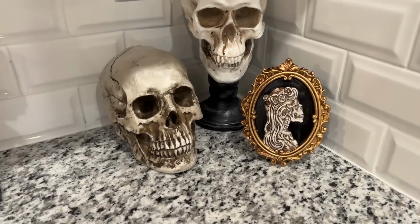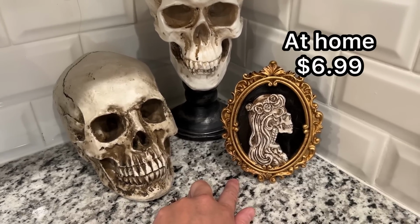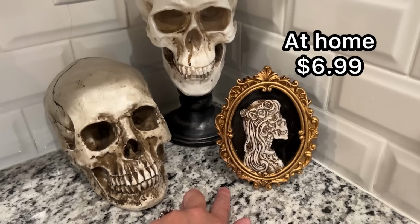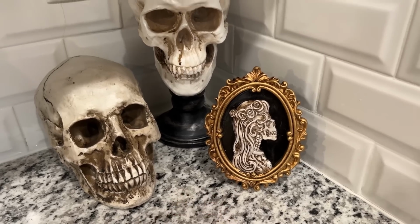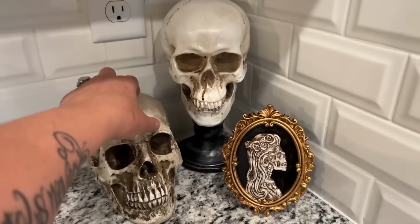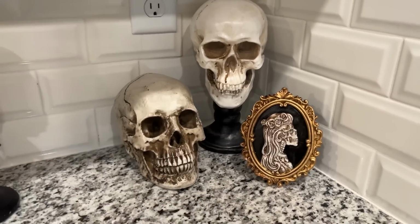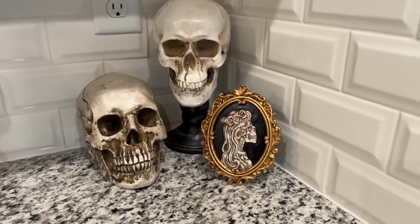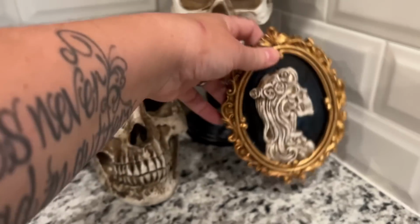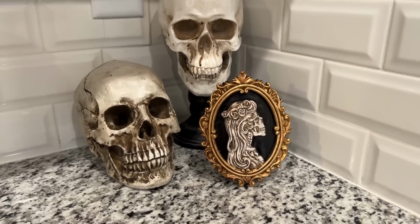Up next in this little corner is the matching piece to the male skull that's on my coffee bar. This is the female version, and she's got flowers in her hair and really long hair, and I just think this one is super cute, and I just put it in a little set with these other skulls that I got. Again, just the gold really pops against the white and black background. I love that one, and again, this one was $6. Do I have the price on it? No. This one was $6, I think. And this one is from At Home.